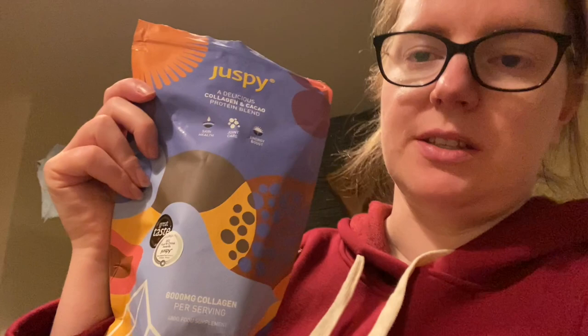And it's got extra vitamin C. So yeah, Just Be it's called. It's an amazing company. A Limerick lady set it up and it is delicious. I'm having it as a treat, like hot chocolate, but it's good for me. And I make it with oat milk, which is particularly delicious.